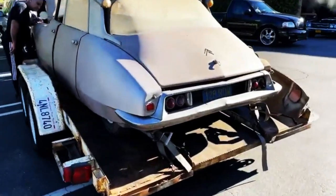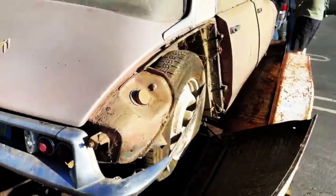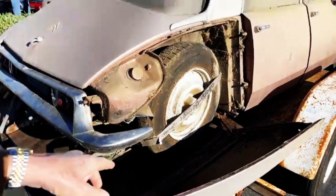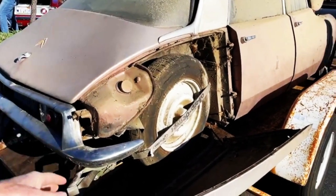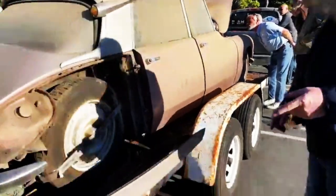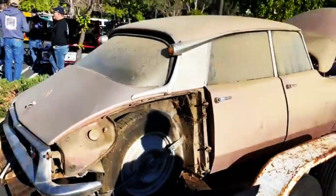So yeah, this is a bit of a work in progress. It looks pretty straight though. It looks really straight. Look at that fender. And this comes down like that so you can change the tire. Wow. It comes out with one bolt. One bolt. This is the only bolt that's holding the whole fender on. Amazing. Wow. And this is what, a 53?